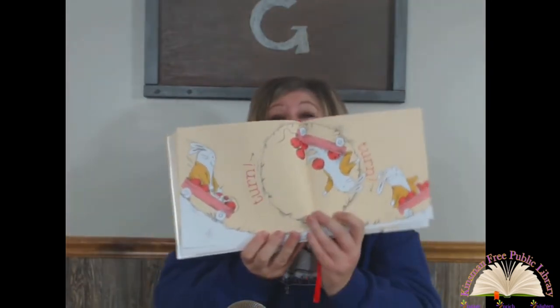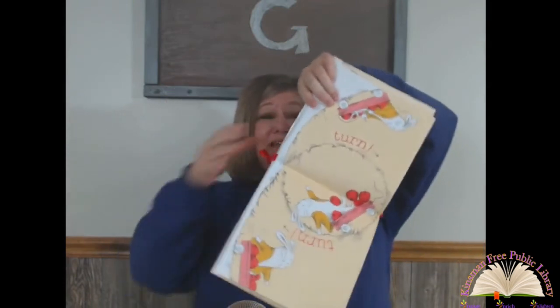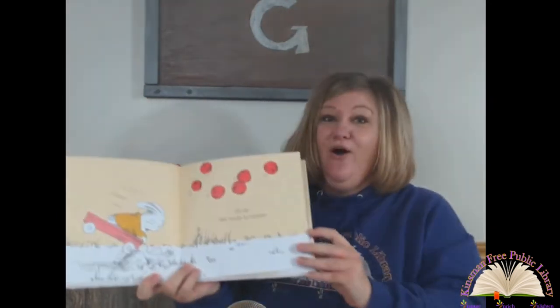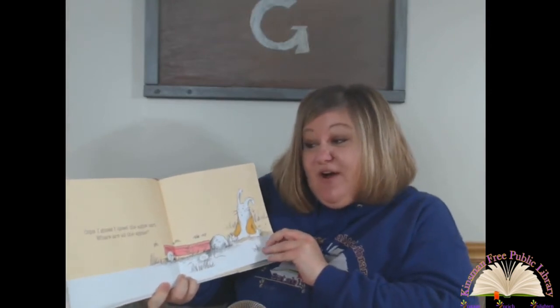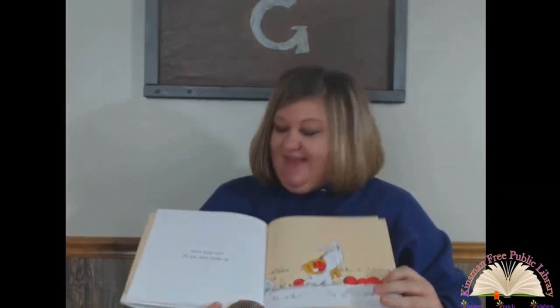Turn! Oh my goodness, we gotta turn the book around! Can you roll your hands around in a circle while I turn the book around? There we go! Uh-oh! Get ready to tumble! Oops, I guess I've upset the apple cart. Where are all the apples? Here they are. Let's just pick these up.